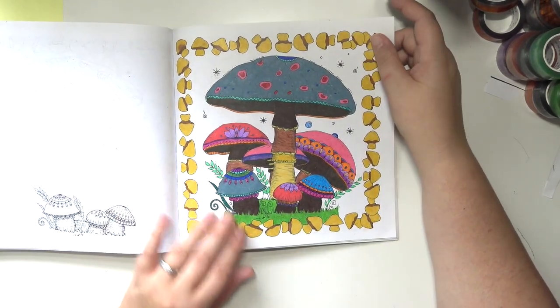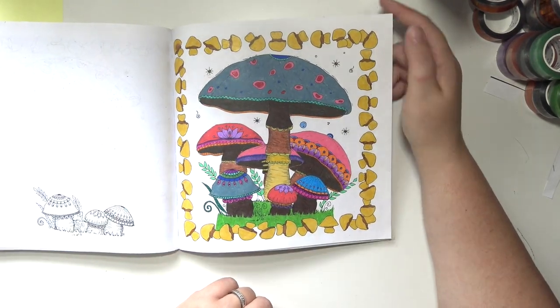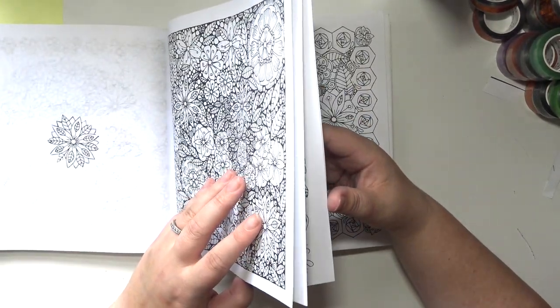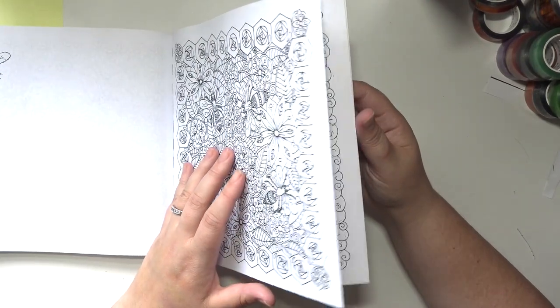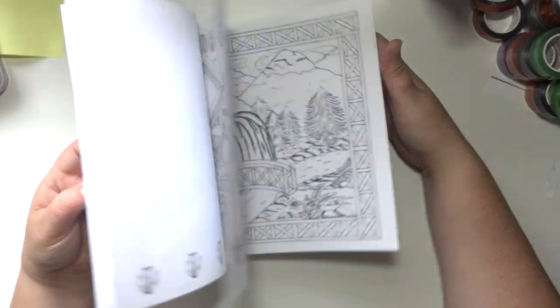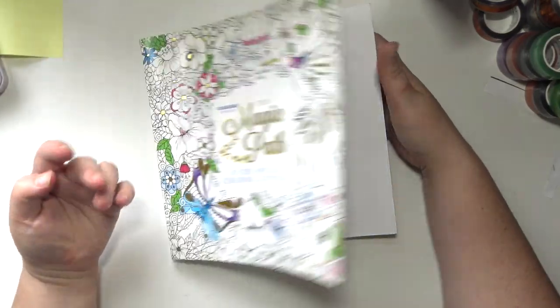This one. I always forget how much I've done in here until I look through it. I remember, I've done quite a bit in here. I still have a lot to go. I haven't done most of it, obviously, but I have made some pretty decent progress in there.